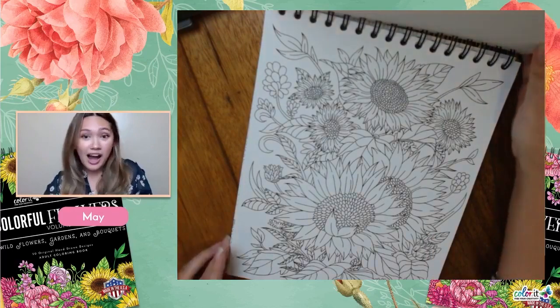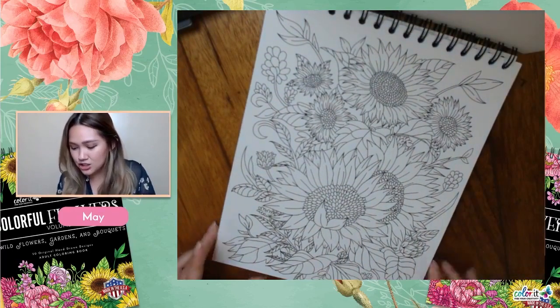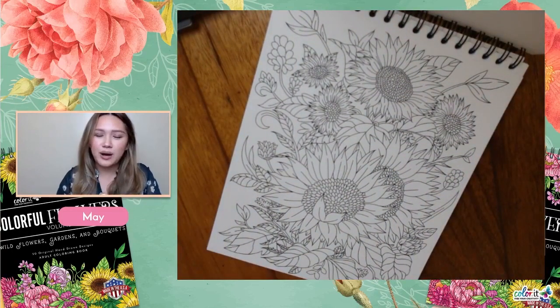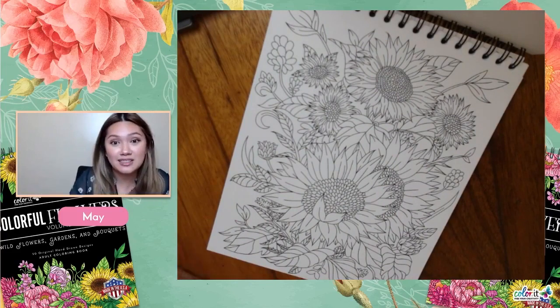All right, so I'm going to be coloring in a sunflower page, this one. And I believe that this is a dwarf sunflower, if I'm not mistaken. I'd like to believe that it is a dwarf sunflower.